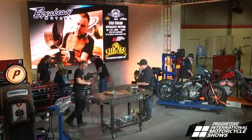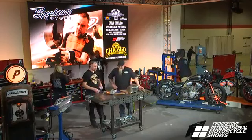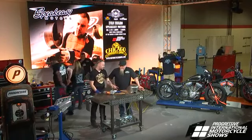So this is just my electric shear. Great tool. Makes cutting real easy and nice.